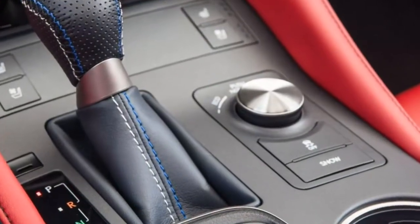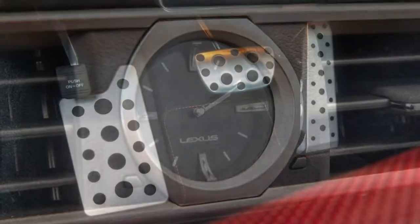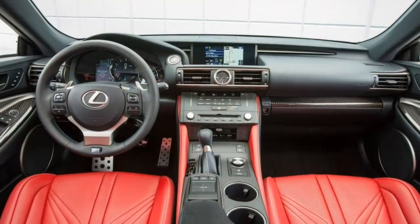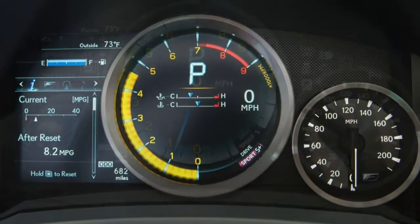Audio and navigation. The remote touch interface is infuriatingly bad. The target icons are easy to overshoot with the touchpad, requiring a lot of glance time. Even the screen graphics are dated. It's technically optional and the standard display audio is better, but most models on dealer lots have remote touch.